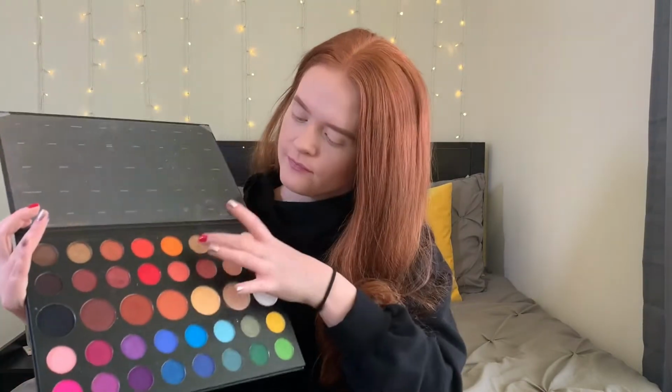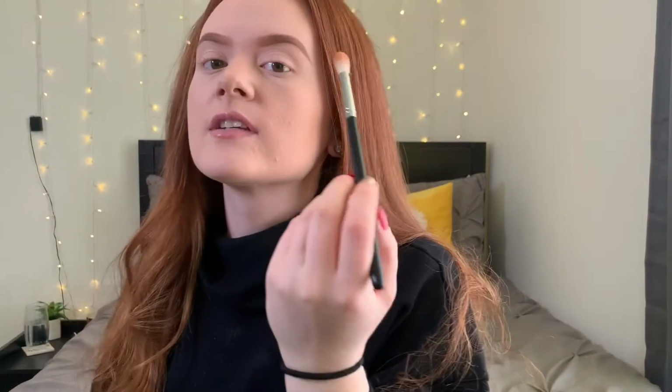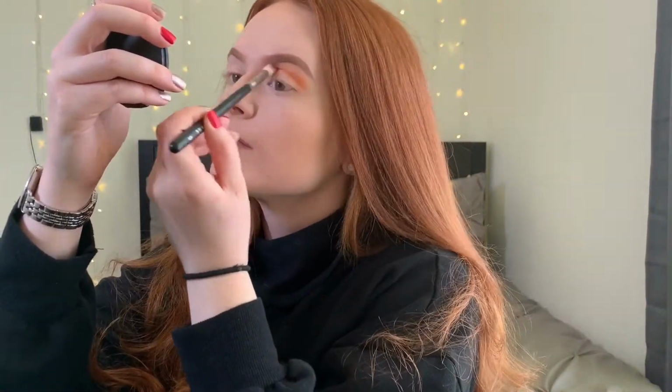So first, I'm going to dip into the shade 518. Just this orange color. We're just going to blend this into the crease. Wow, so beautiful, so pigmented. I love that shade. I love this whole palette. It's so good. It's so good.